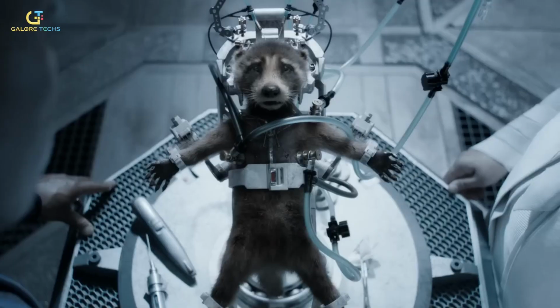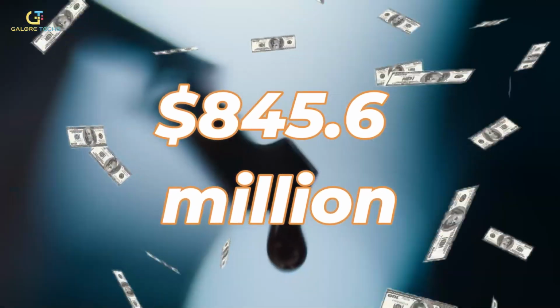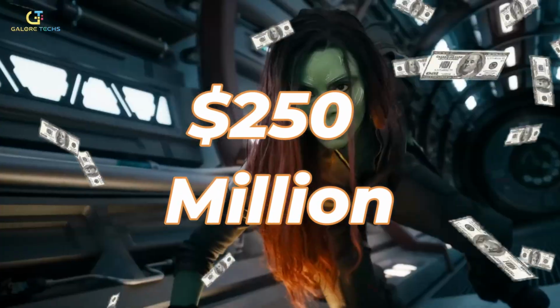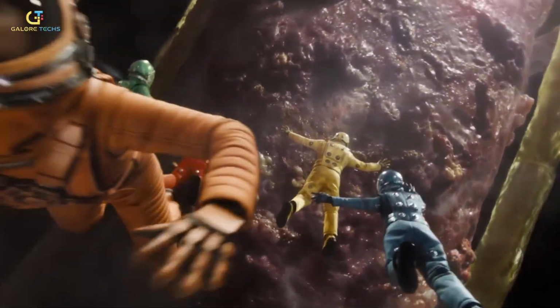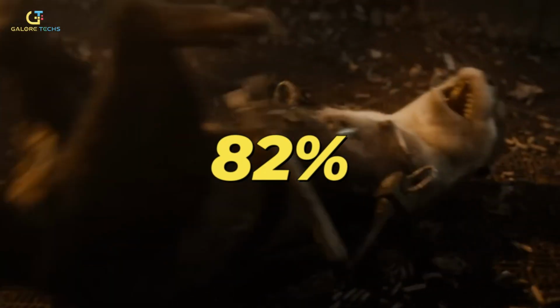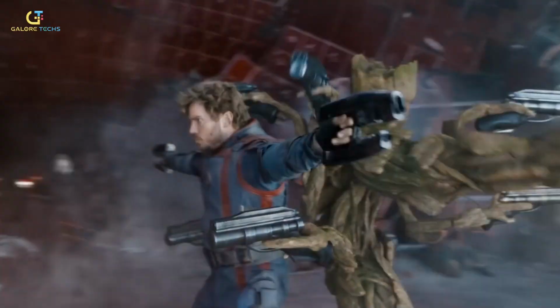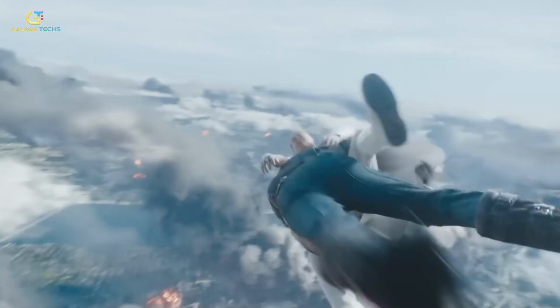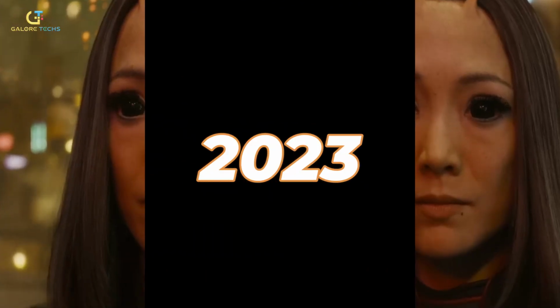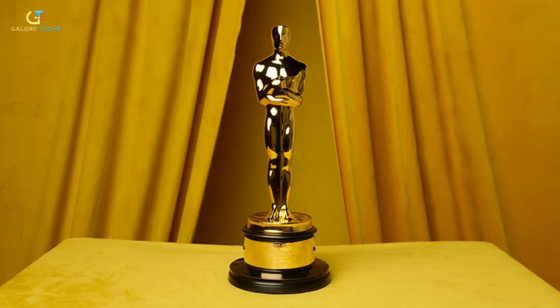The film's global box office earnings of $845.6 million with a modest budget of $250 million is proof of how well it did with the audience on a commercial level. It also got an 82% approval rating on Rotten Tomatoes with mostly favorable reviews, and not only that, it stood as the fourth highest grossing movie of the year 2023 with an Academy Award nomination in the bag.